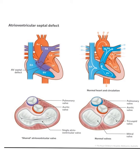Now in an AV canal, you can see here how there's one large valve, and you can see the leaflets here, and there might be a little cleft here, and then another leaflet going to the end. So you see this big opening in the middle here, which is the atrial septum and the ventricular septum being wide open. And then on this side is what a normal heart looks like, and you can see the separation. Here's the mitral valve on this side, nice and separated from the tricuspid valve, and there's an area here in the middle that is where the ventricular septum and the atrial septum are intact.